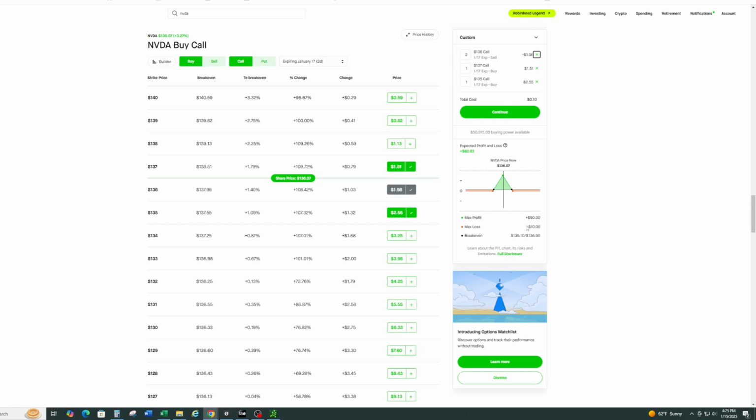So you can actually 10x your money on this trade. Now, again, the assumption here is that NVIDIA stays right around the trading price of $136. So at this point right here in the middle is where you're going to see a max profit of $90. And you're only going to start losing money if NVIDIA trades less than 135 or more than $137. So as long as NVIDIA stays within this range, within this green range right here, you're going to walk away with some money.